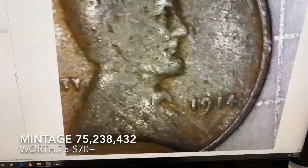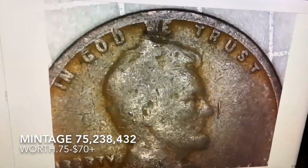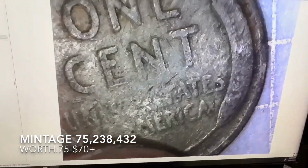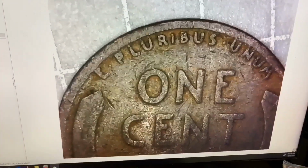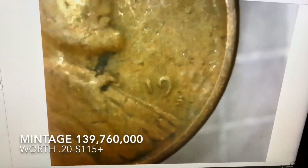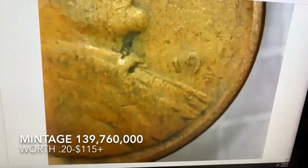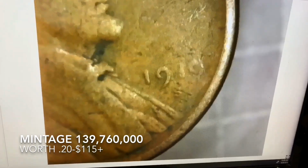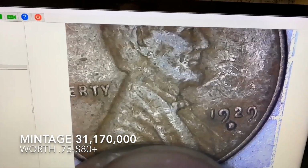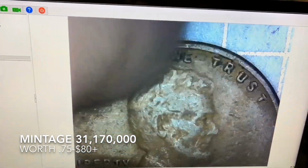Look at that, 1914, 105 years old. That thing is just beat up, but that's still a cool coin. Wow, pretty worn. Okay, found a 1919 S. I know it's hard to, you can kind of see it. Let's talk about a worn out coin. Still a cool find, 100 year old, S mint mark. All right, 29 Denver. That's a pretty decent find, low mintage.